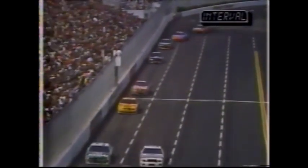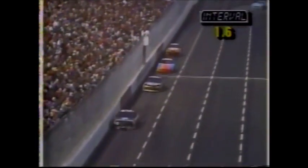We'll do it one more time. Rusty's in a little bit clearer traffic now. Yeah, but I think he lost some more ground this time, fellas. Let's see what the clock says. Yep, you're right. Yes, it is.